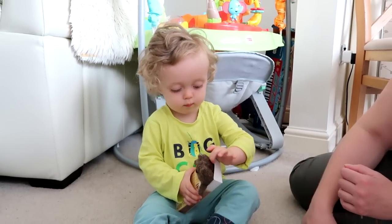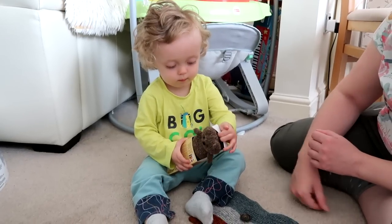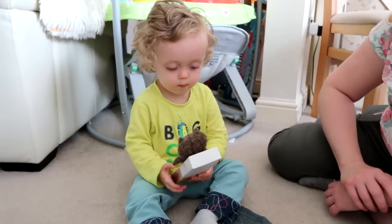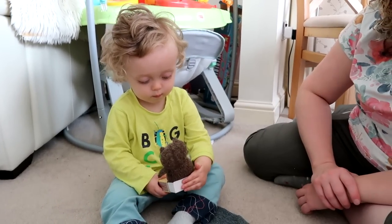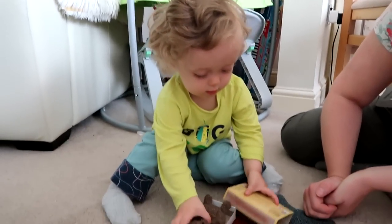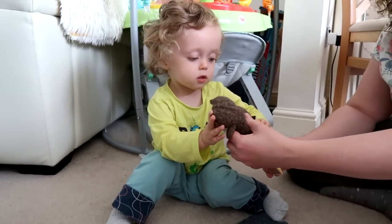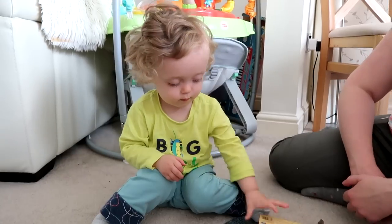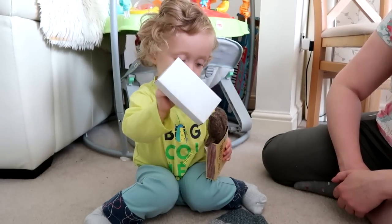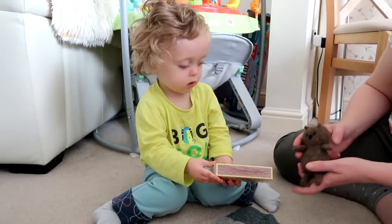Jensen's wearing a pair of tangerine trousers I made as well, but it doesn't go with his top because Jensen picked this himself and we've had to change his trousers since. But these little teddy bears are so cute and ideal for putting in matchboxes to play with. We'll have to make a little bedroom on the shelf for him, won't we? Want me to open it? We put him in. There we are. He can stand up in there. Push it in. Don't push him out the other side. Ah! He's come out.